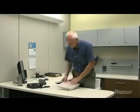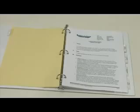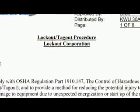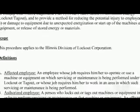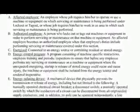Written procedures must be developed that identify the information that all employees need to know in order to control potentially hazardous energy during servicing or maintenance. This energy control procedure must outline the scope, purpose, authorization, rules, and techniques that will be used to control hazardous energy sources, as well as the means that will be used to enforce compliance.